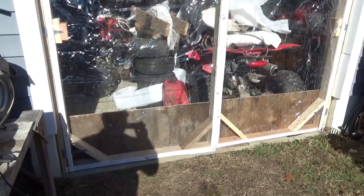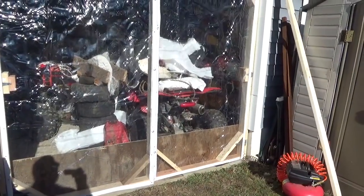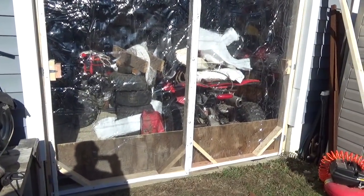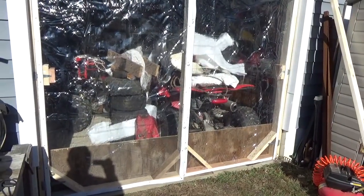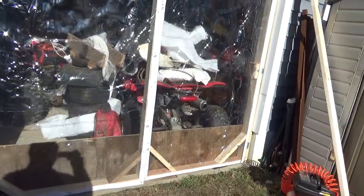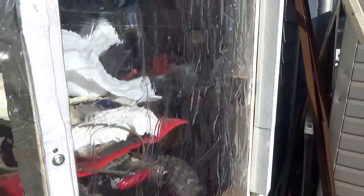They are fairly tight fitting into the doorway. This was even more wrinkled than it is now. It seems that as the sun is hitting it, I think you can see that it's wrinkled, and it's becoming less wrinkled.